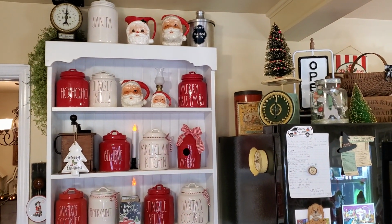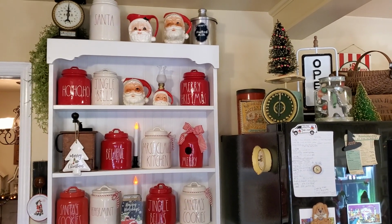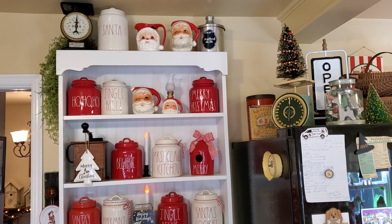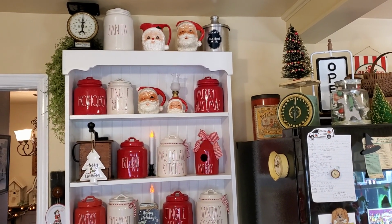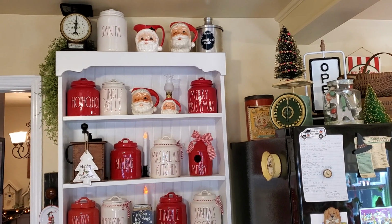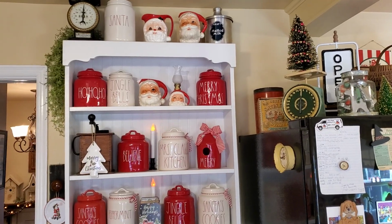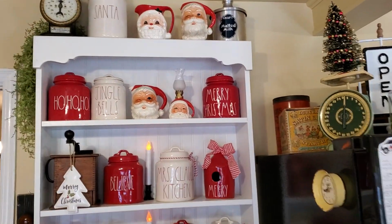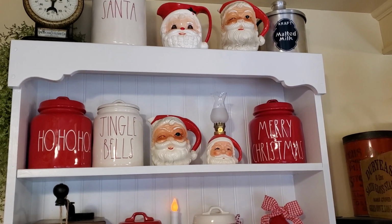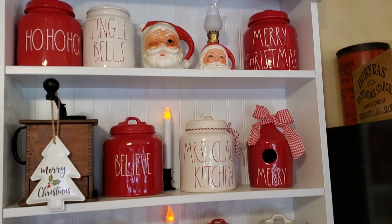Up here on this shelf that John built several years ago, that's where I always put some of my vintage Santa pictures and the little Santa oil light. And I pair it with my vintage scale and one of my old malted milk tins and Ray Dunn. I love those Santas. I've had them for years, and they're something I display every year.